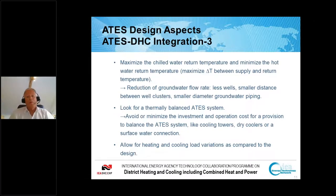One step more to go for the integration. Apart from the supply temperatures, we also prefer to have specific conditions for the return temperatures. The chilled water return temperature should be as high as possible, and the hot water return temperature as low as possible. This will increase the delta T for the ATES system, which implies a reduced groundwater flow rate to provide the same thermal power. So less wells, smaller distance between the well clusters, smaller groundwater piping, so overall lower cost for the system.